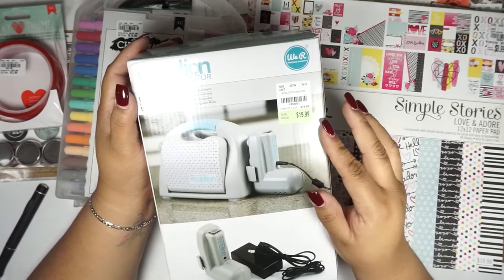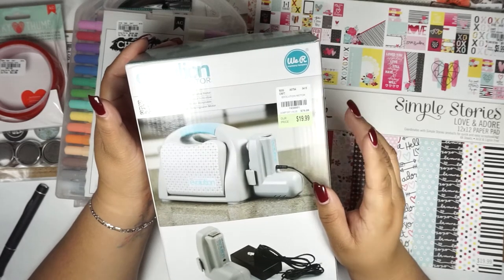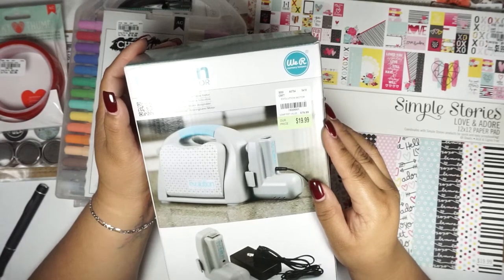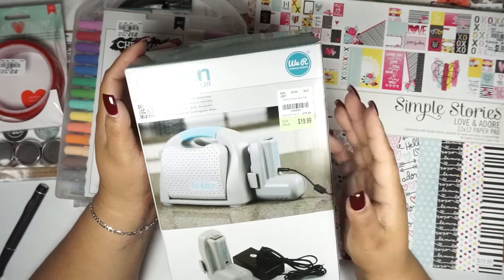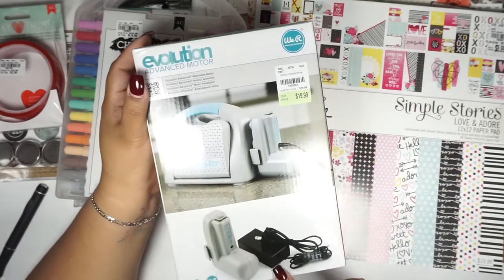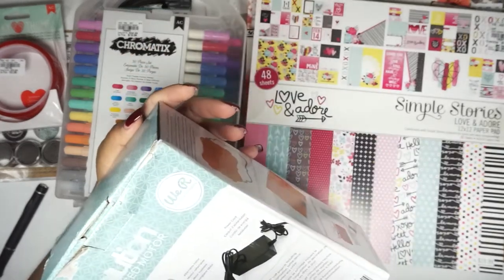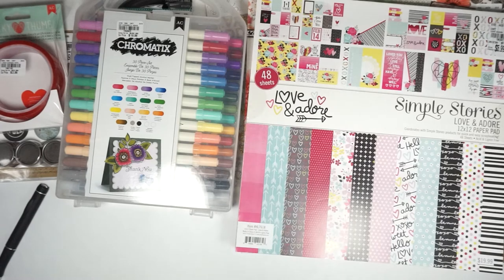So it was $19.99 compared to $79.99. Item number is 193-0001. It's also from We R Memory Keepers, and you just connect it. I just got it because I was like, well, I might as well. I thought it would be worth it in the long run.